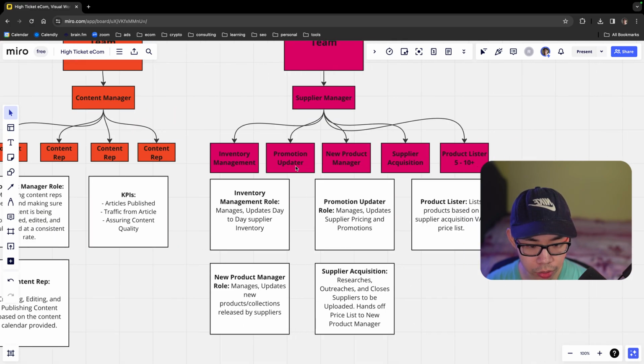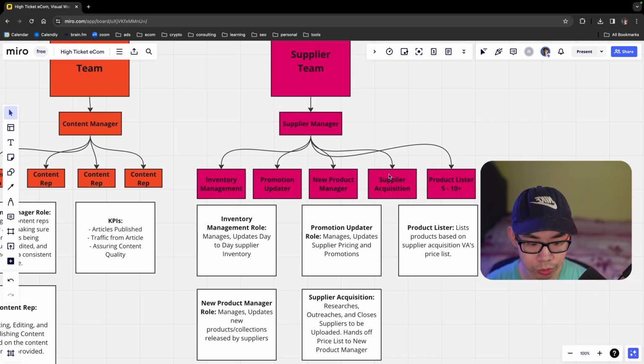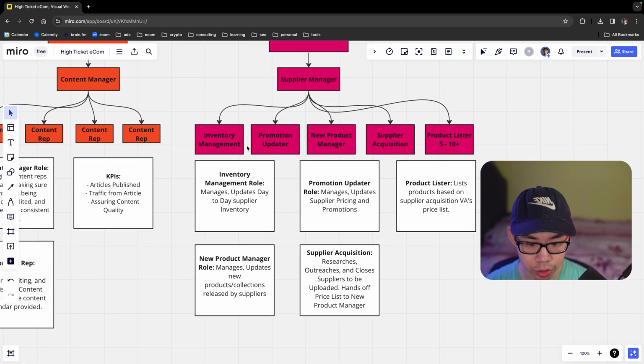Supplier team. So the supplier team is going to have 5 different roles. The supplier manager is going to look after all 5 of these roles. The inventory management role is going to be managing and updating the day-to-day supplier inventory. The promotion updater is going to be managing, updating, and doing the supplier pricing and promos. The product manager role manages and updates the new product collections released by the suppliers, because at this scale you probably have a lot of suppliers, and if they're releasing new products every week, you can't be the one doing all that, so you need a product manager.